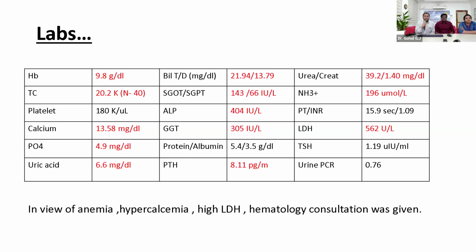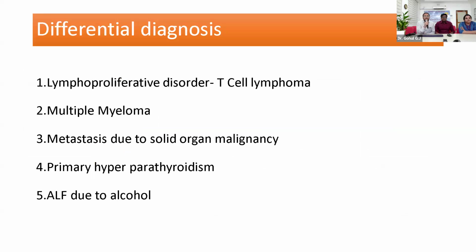In view of anemia, hypercalcemia, and high LDH, hematology consultation was given. Our differential diagnosis was lymphoproliferative disorder, any aggressive T cell lymphoma in view of hyperuricemia; multiple myeloma or plasmacytoma in view of anemia with hypercalcemia; or a third differential was metastasis due to any solid organ malignancy, non-hematological, like primary hyperparathyroidism, or acute liver failure due to alcohol. Then further discussion will be done by Dr. Meera madam.